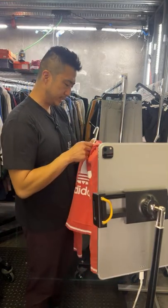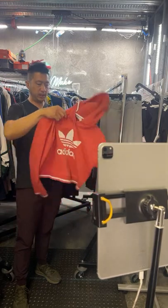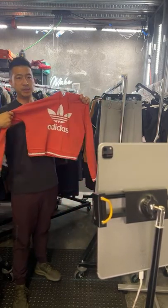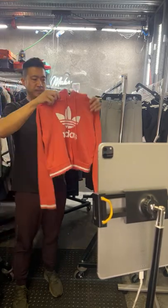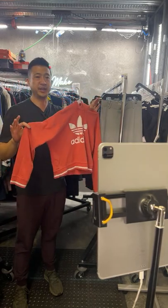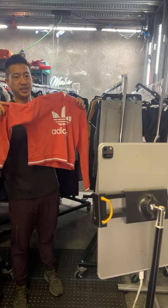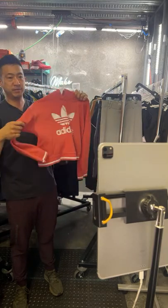We're going Adidas next. Adidas, US size small, women's crop hoodie. Very cute, salmon color, full Adidas on the front. This is the perfect picture to take an Instagram photo in, to be honest. Laying on your couch. Hashtag adulting. This is a really nice hoodie. I like it. The salmon color, very cute.